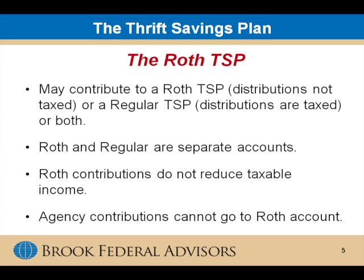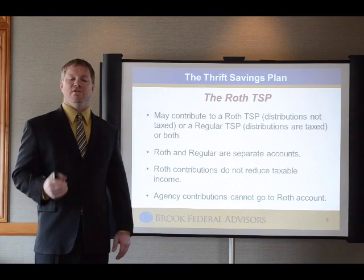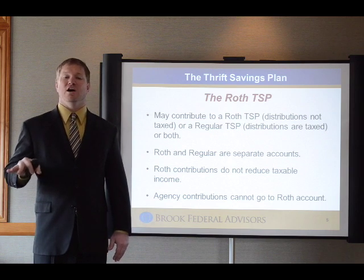They are maintained as separate accounts within TSP, so you will see a Roth balance and a traditional balance. The agency contributions cannot go to a Roth account, however. So if you are making all of your employee contributions to the Roth account, the agency contributions will continue to build up a traditional TSP account alongside of it.